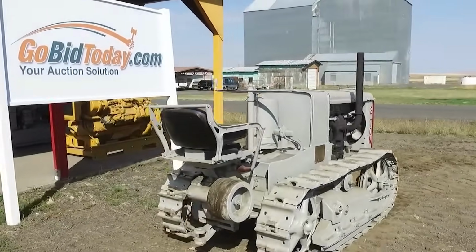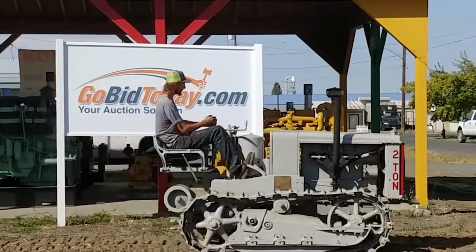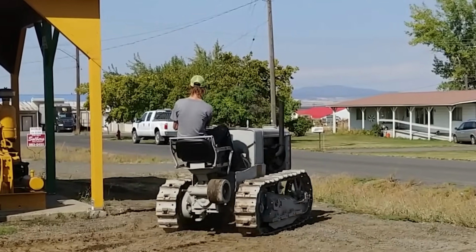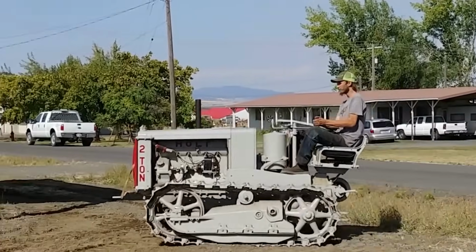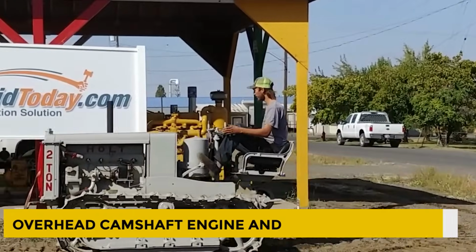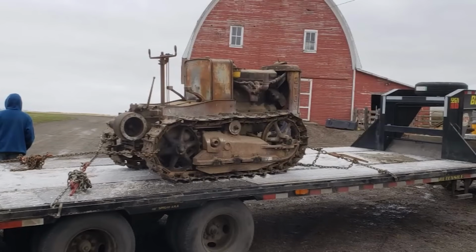When bought at an auction in 2005, the tractor was beyond repair, but with a little love and devotion, an enthusiast like Charlie managed to fit the pieces back together. Now, this isn't the story about what a man from Iowa did with an old tractor from 1926. It's about what the machine was and is capable of at that time. Some of the special features of this thing were its overhead camshaft engine and oil-cooked steering, which was a huge deal back in the 1920s.